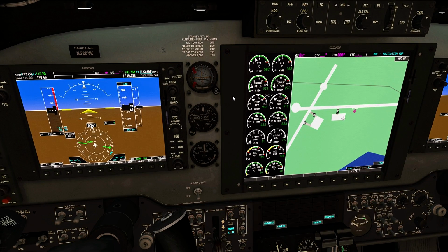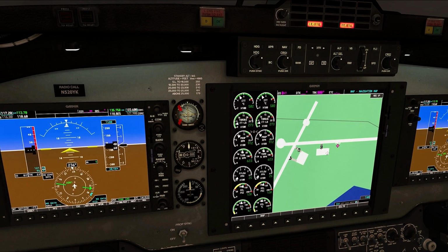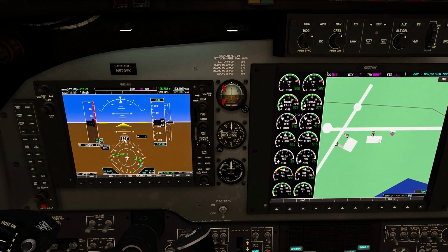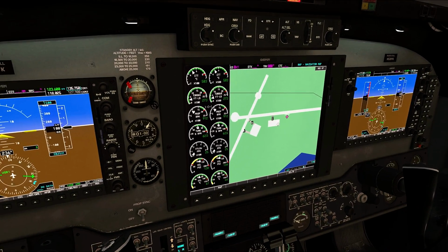Weather observation 1419 Zulu. Wind 338 at 9. Visibility greater than 20 miles. Sky condition ceiling 1,300 overcast. Temperature 1 Celsius. Dew point 10 Celsius. Altimeter 3025. Papa Alpha Charlie Delta automated weather observation 1419 Zulu.